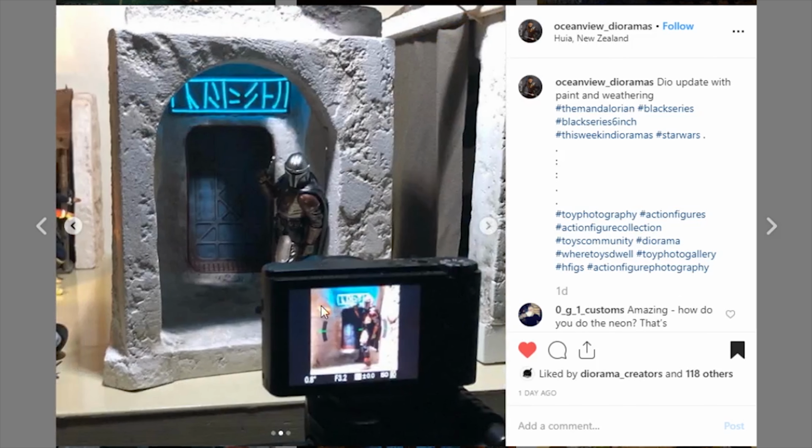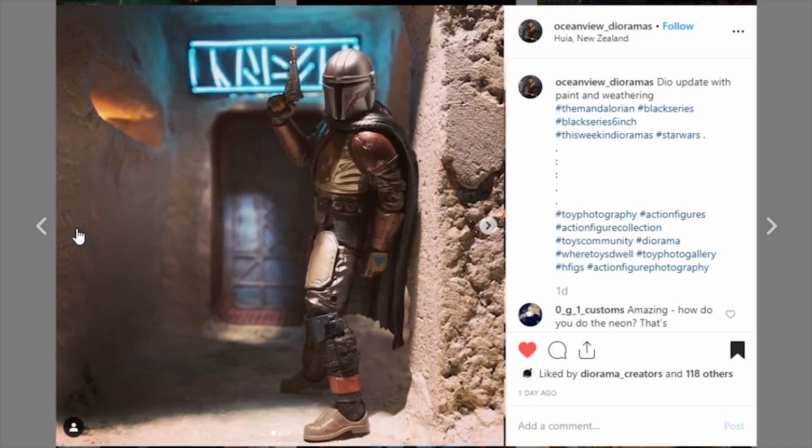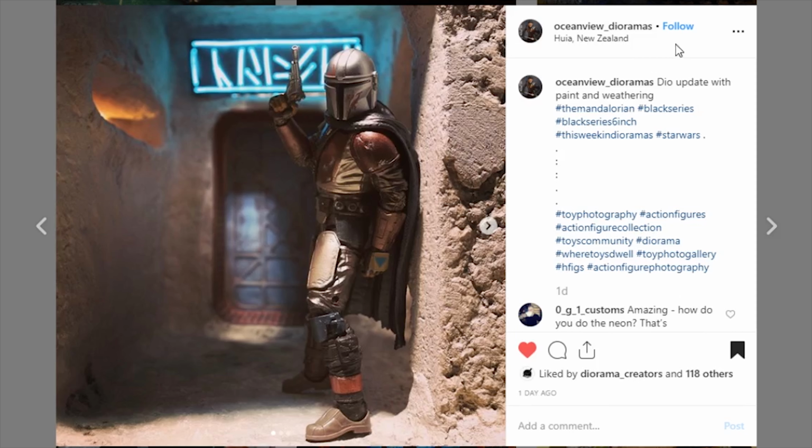Super fun to see the behind the scenes on how some of you make these pictures. That's cool. So awesome job to Ocean View Dioramas on a really cool diorama piece.